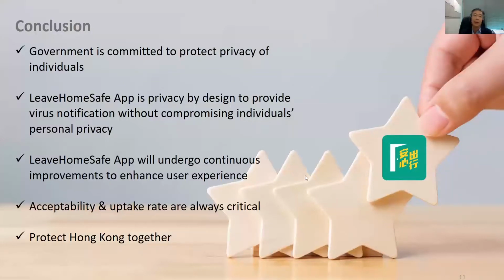So the conclusion is that the government is committed to protecting the privacy of individuals. The Leave Home Safe app is privacy by design, providing virus notification without compromising individuals' personal privacy. We will undergo continuous improvement to enhance the user experience of the app, and acceptability and uptake rate are always critical for this kind of app, including both Leave Home Safe and the Apple and Google framework.